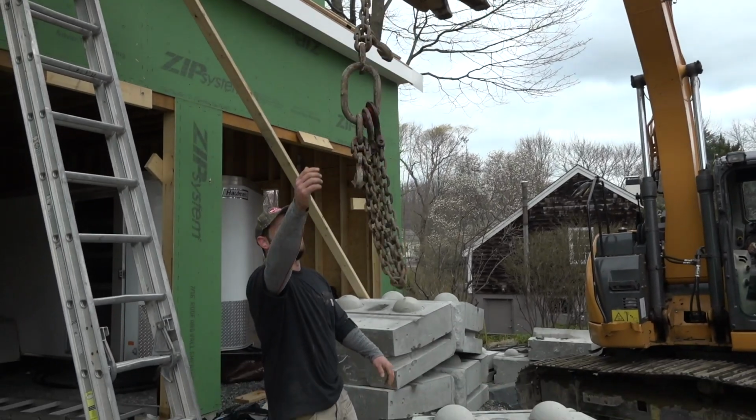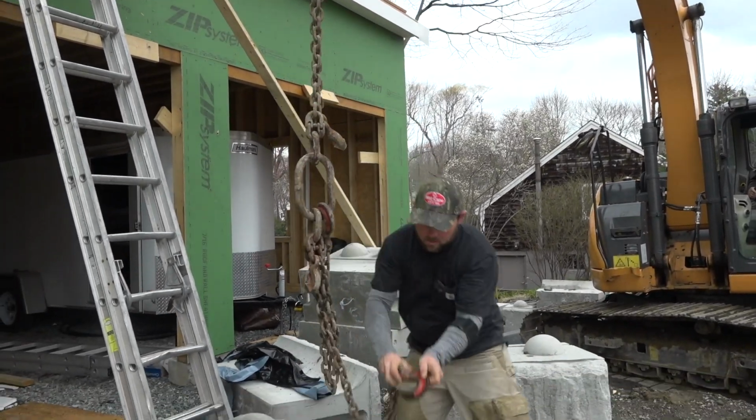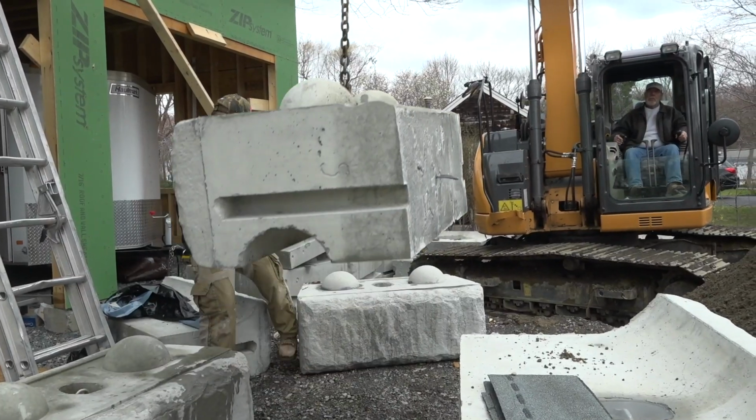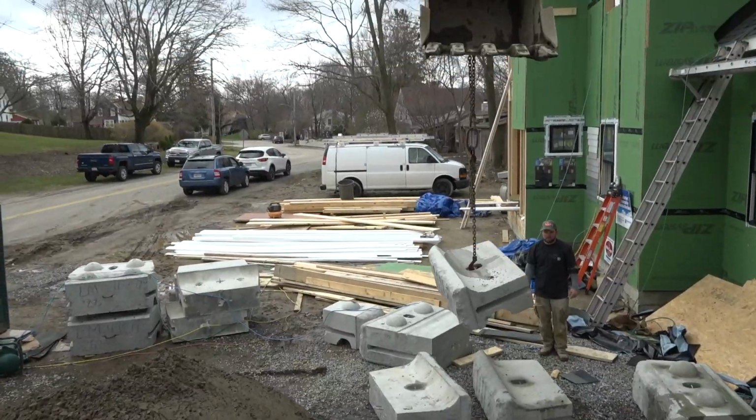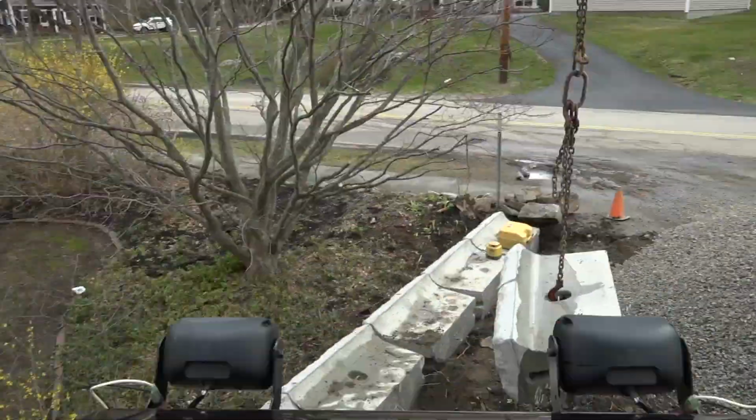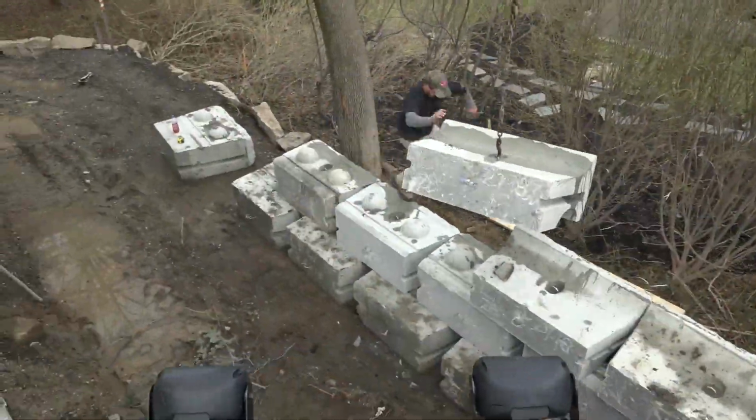So Jared's over there working with Ernie, trying to set each block and make sure they're nice and level and they're right on our line. So right now they're working on trying to straighten everything out. They go together quick, but it's definitely an art form trying to make all this work.